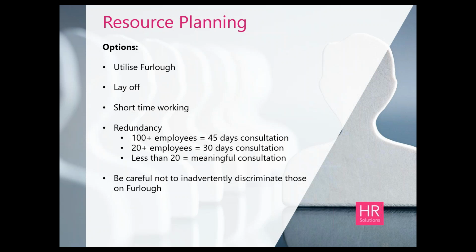Short-time working is another temporary option, which again will require you to have the contractual right to impose. Short-time working is where employees work reduced hours and have their pay reduced accordingly. Both these two options could still be achieved if you did not have the contractual clause allowing it. However, if this is the case, it's really important that you consult and seek written consent and agreement to it. Otherwise, you could face breach of contract and constructive dismissal claims.